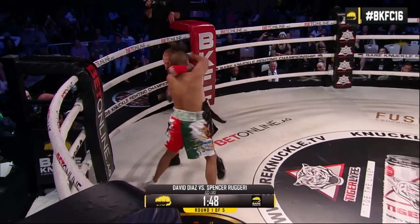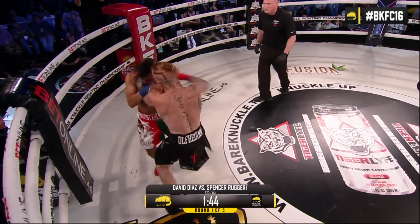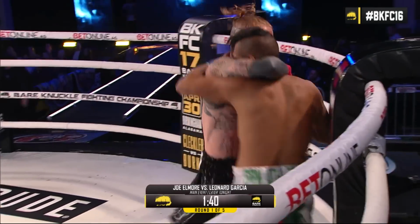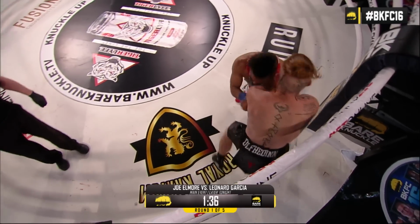Diaz has got a lot of nervous energy, it looks like right now. He's kind of winging punches, needs to calm down a little bit or he's going to gas himself out. Half tie plum held by Ruggeri. Diaz punches his way out. Back to the inside goes Ruggeri. That's hard on the tie plum.